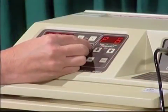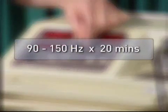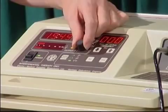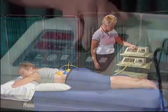Working on the principle that different frequencies have effects on different tissues, a program is chosen that uses 90 to 150 Hz for 20 minutes, as this targets nociceptive fibres and therefore provides primarily a pain-relieving effect. I'll just turn it up a little bit more.